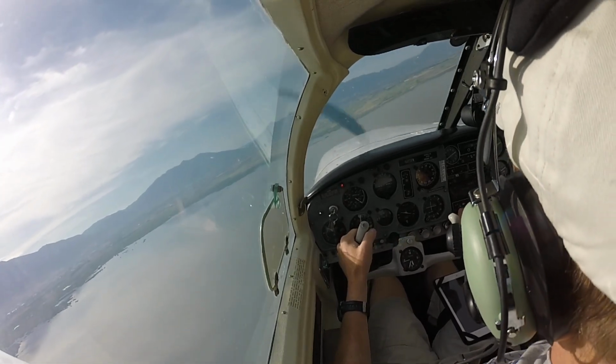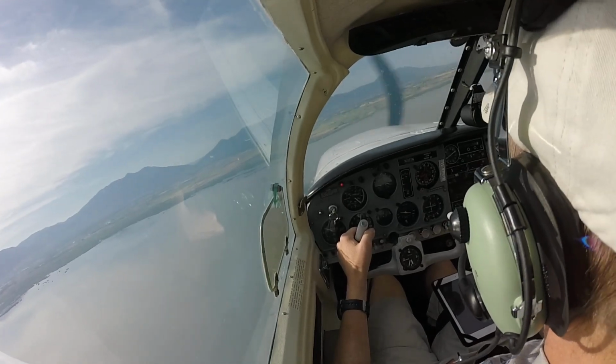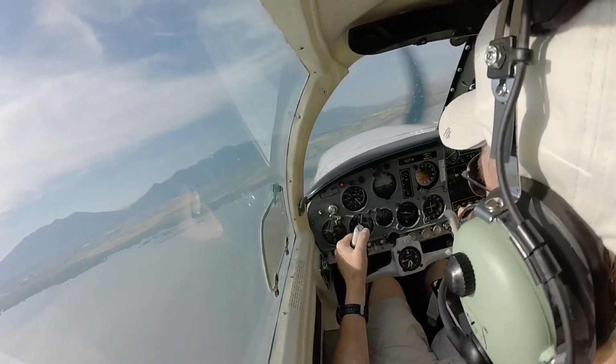Now we're 500 feet up, so let's start to pull the flaps out. And we do that just by simply lifting that lever. Yep. That's kind of nice. It makes it really easy. Then you don't have to worry about it doing that, huh?